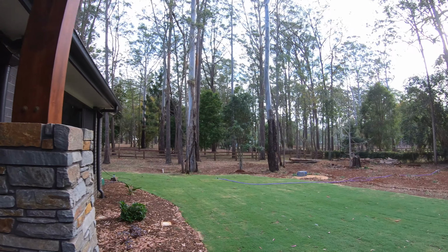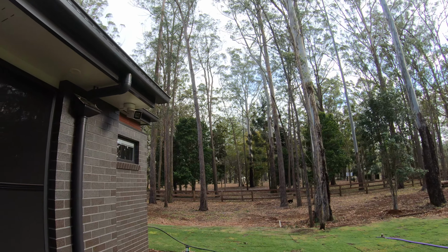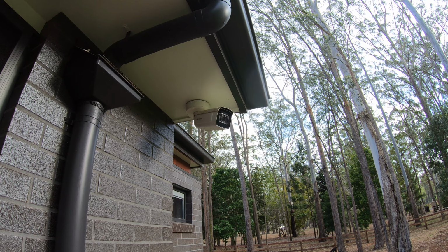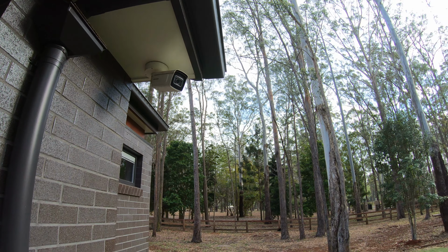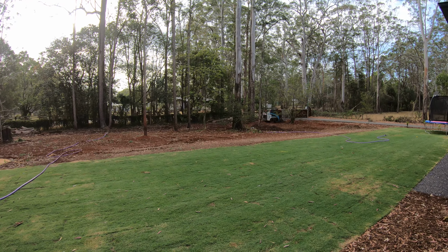Now, we've got a different installation here where we've got a bullet camera. Now, if we have a look here, this camera's a bit dirty because, well, I suppose we've been using it as a demo and putting it in different locations. But a bullet has been chosen in this location because of the size of the yard.